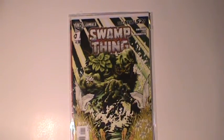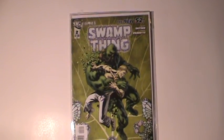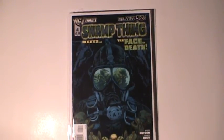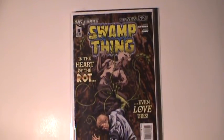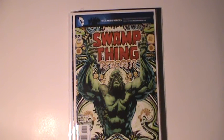Look at this. Swamp Thing number 1. This is New 52. It's in perfect condition. Number 2. Number 3. Number 4. 5, 6, and 7. All together in the box. Don't know why anybody would just get rid of all those.